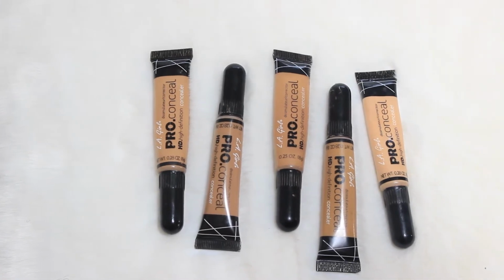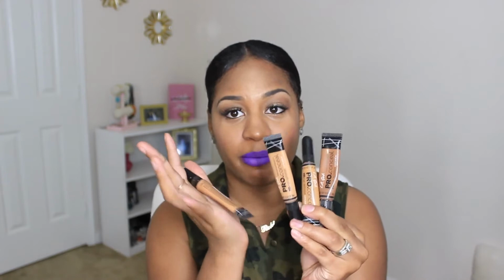You can get these LA Girl Pro Concealers at any beauty supply store. They may sell them at the drugstore too. These are only $2.99, and they come in a variety of shades. I have so many because these things are the bomb, and they're $2.99. So definitely get one of these as a beginner, just something that's your skin tone. The one that I use for my skin tone the most is this one in Fawn.